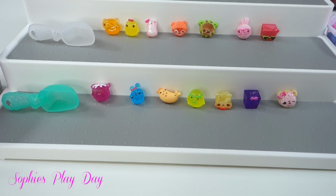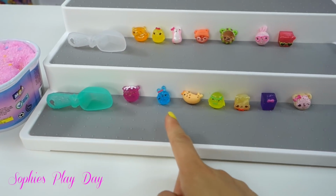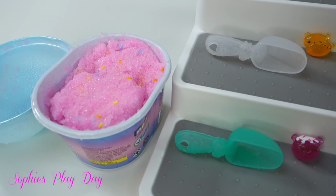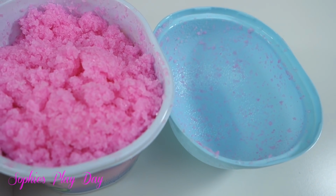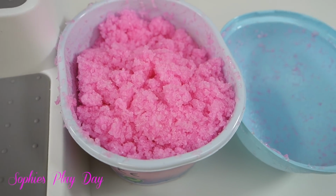So here are the snow cone toppings that Alyssa and Sophie opened. The bottom one is Sophie's and the top one is Alyssa's. Sophie opened the sprinkle birthday snow. Then Alyssa has the grape and strawberry snow. They're all mixed in, but it wasn't those two.